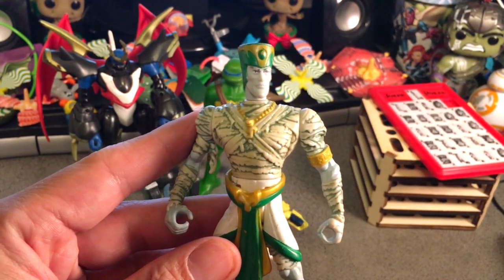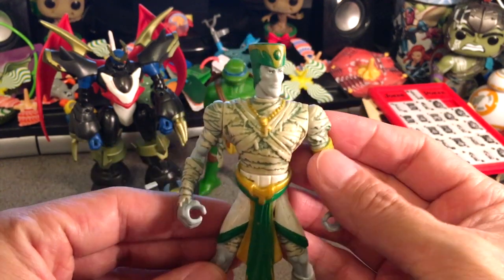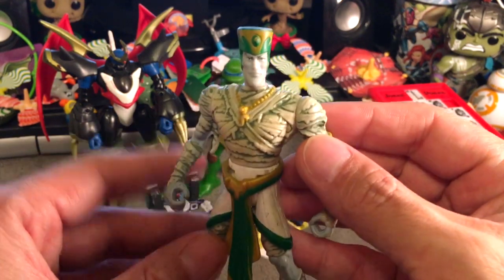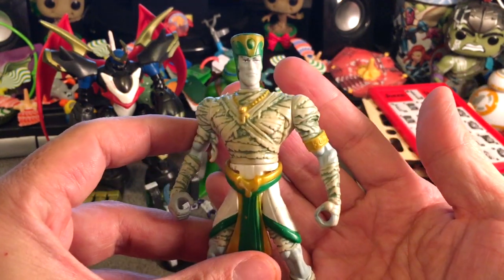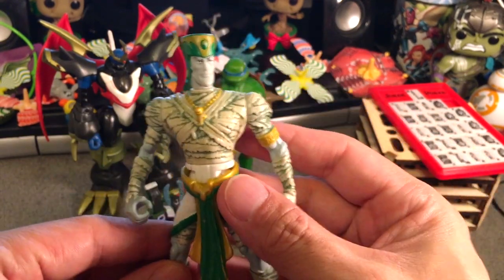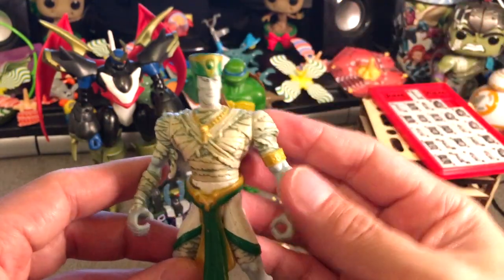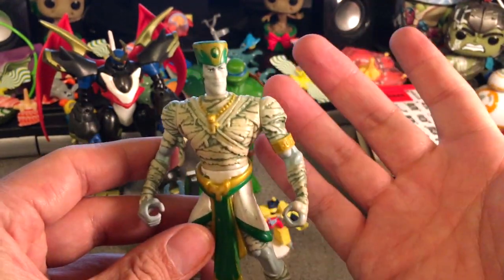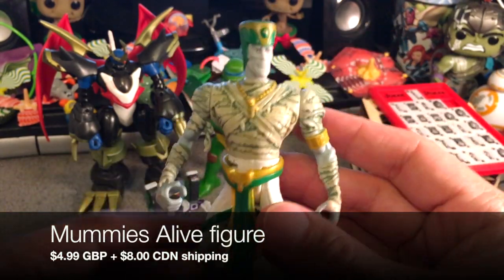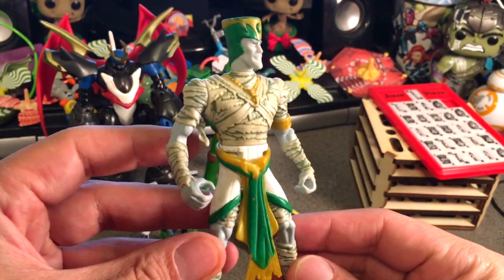Now, this guy's name is actually Jackal, and he is one of the many figures from a set. And the set isn't overly sought after either. It's only about, well, it's kind of weird. The currency on this eBay listing is for German dollars. So $4.99 in Germany plus $8 for shipping. I'm going to be guessing it's about a $10 or $12 figure. Considering I've paid about $1 for it, that's not bad actually.